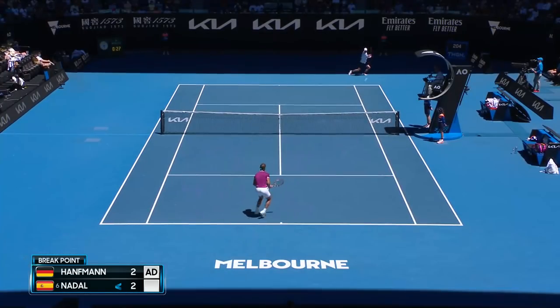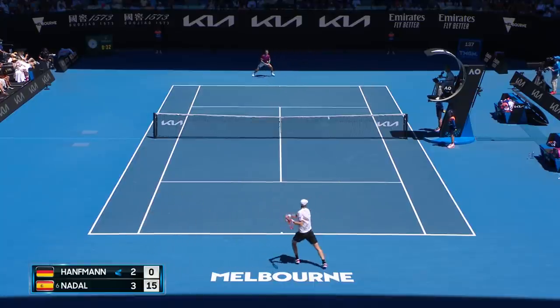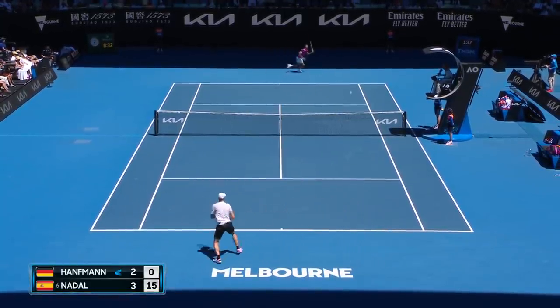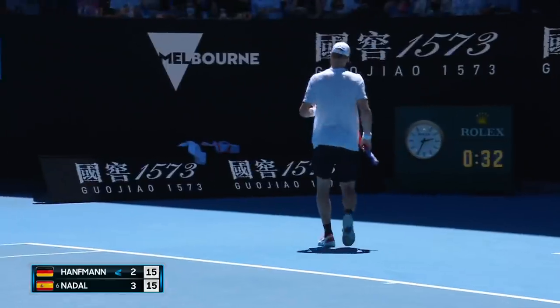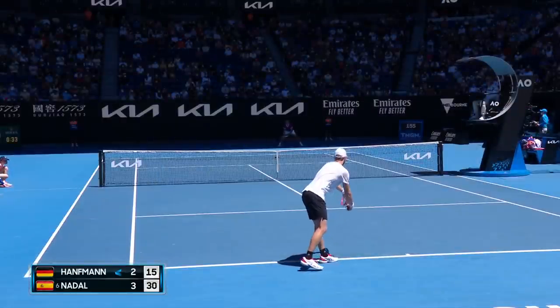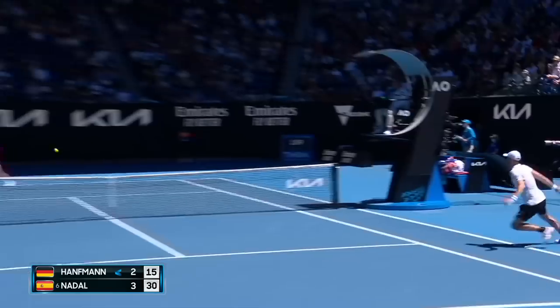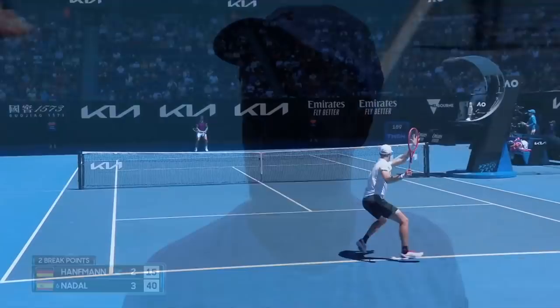Textbook tennis. Juice. Rafa hitting the shot he wanted, getting his opponent off the court and having a cross court. Yes, he's licked the line. Two of them, in fact. 50-40.